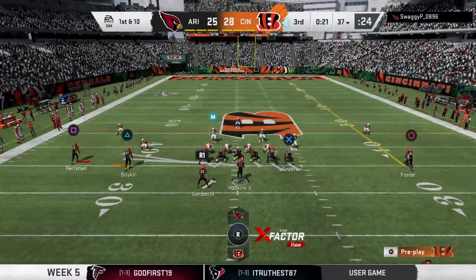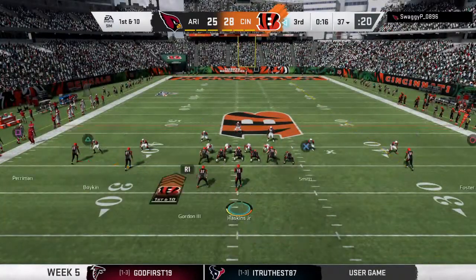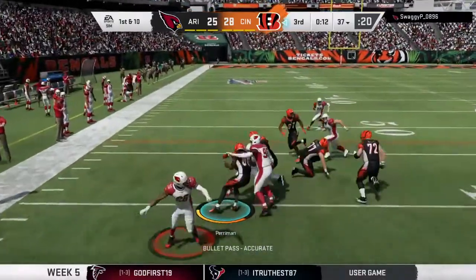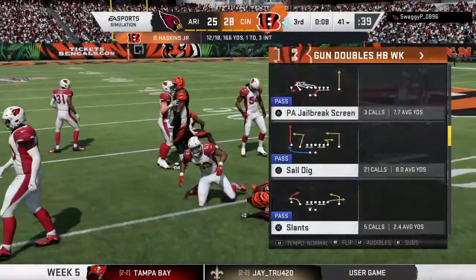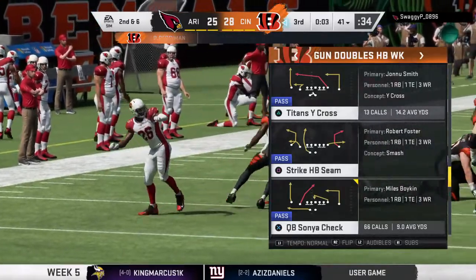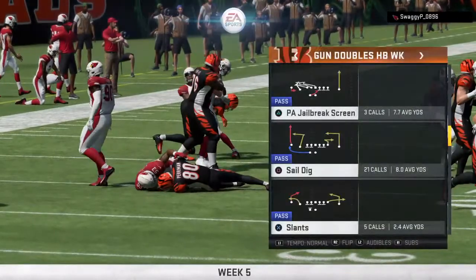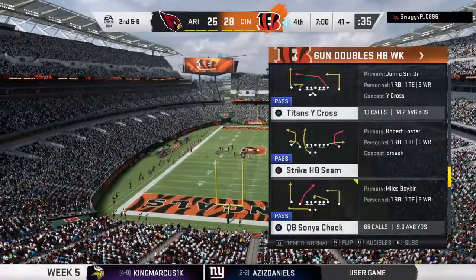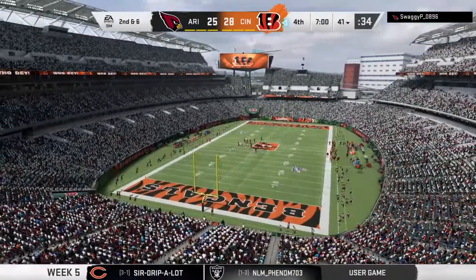Haskins now 6 for 6 since coming back out of the locker room. It's 1st and 10. On 1st and 10, it's Haskins. He's got this one complete to Perriman. And this winds up a gain of 4 to the 41. At the 41-yard line. Back now in Cincinnati. It's been a very hotly contested game to this point. Just a field goal separating these two teams as we get set for the fourth quarter.